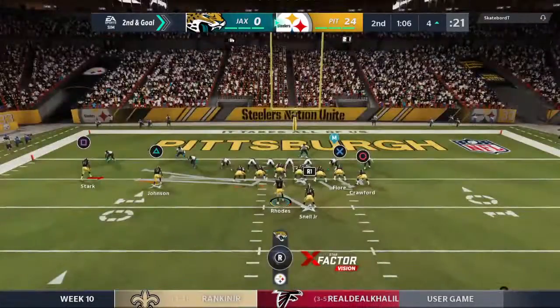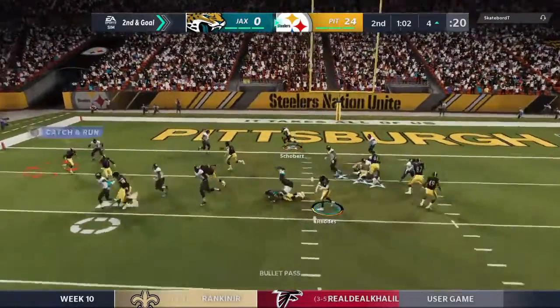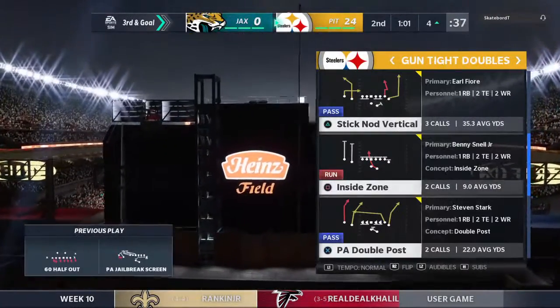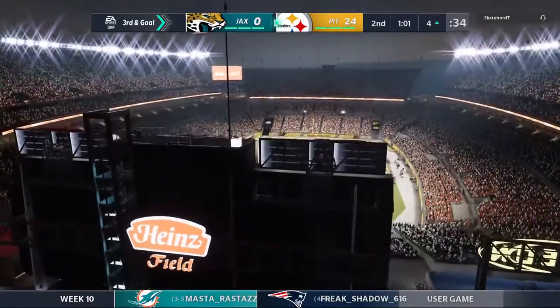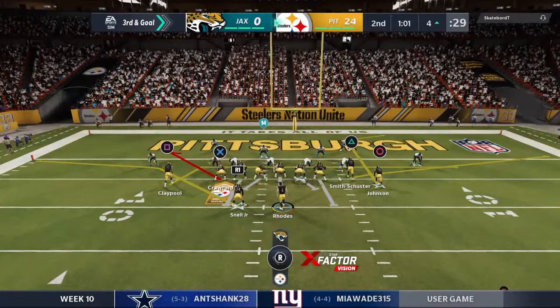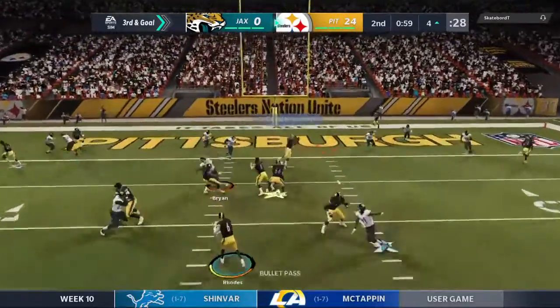2nd and goal from inside the 5. And that'll be incomplete. Took a pretty good shot as he tried to pull that one in. Couldn't hang on. 3rd down. Oftentimes when you're losing a game and the team's still throwing with this kind of a lead, you start playing a little more physically. And they took that opportunity right there to be extremely physical and force that incompletion.